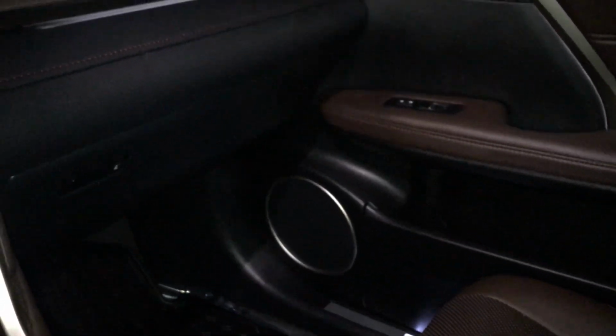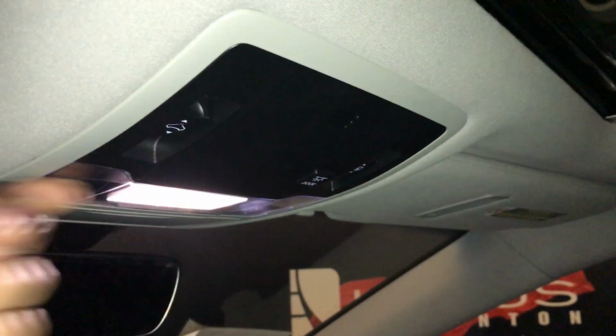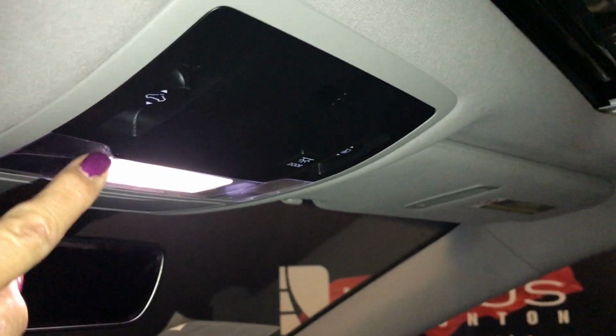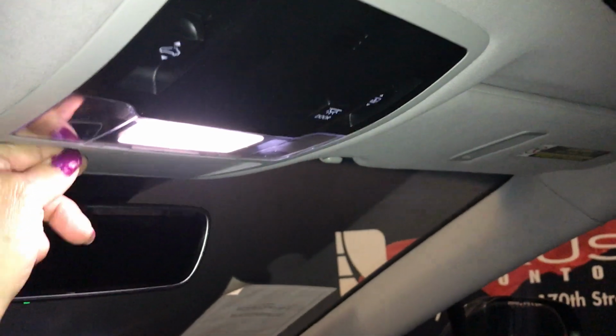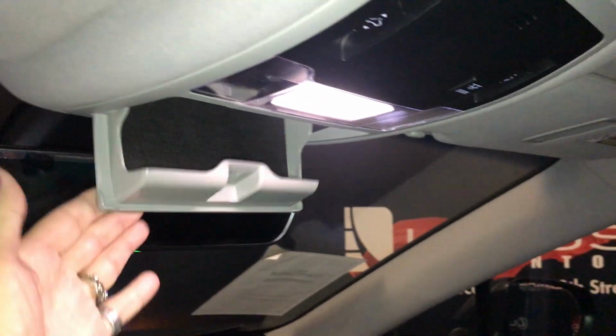In the rear, you can have your panoramic sunroof with your power window shade, one-touch open and close, power tilt and slide sunroof in the front, adjustable seat belts, lockable glove box. Overhead, you have your dashboard lighting. You can swipe your finger or tap. Sunroof controls, door lighting controls, window shade control, sunglass holder, auto dimming rear mirror with three integrated garage door openers.